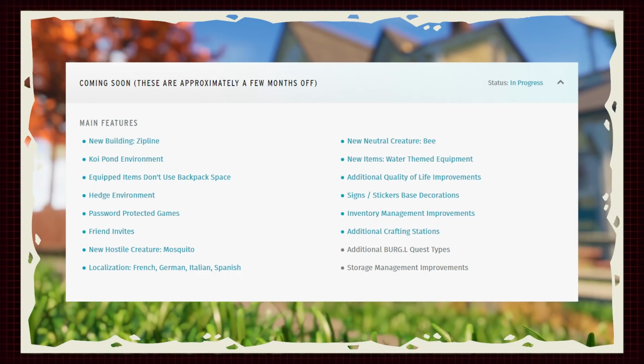On this list is also one of the most demanded features since launch, a change to how equipment is allocated in your inventory. It looks like items you have equipped will no longer take up backpack space, and this is a welcome change. Some other features include password-protected games, friend invites, and localization in French, German, Italian, and Spanish, opening up Grounded for tens of thousands of new players.